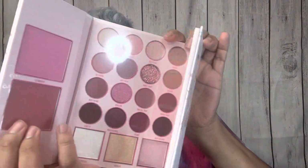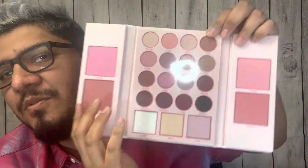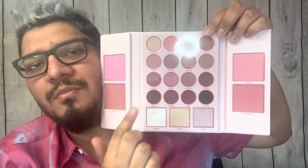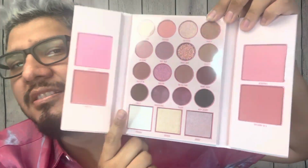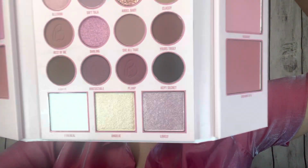Okay, are you guys ready? I wonder if this one has a mirror. It doesn't have a mirror, so I'm good to open it all the way. So this is the face palette. Comes with these beautiful blushes here. Comes with highlights in here. I don't know if you guys can see it. I'm gonna just go ahead and remove the protector, the plastic tiara.